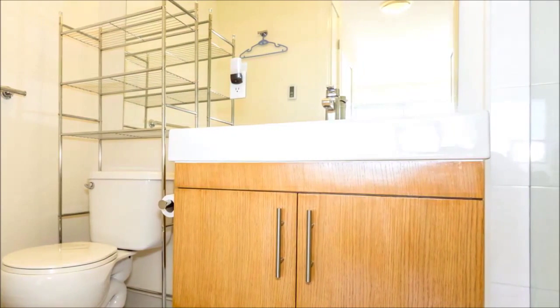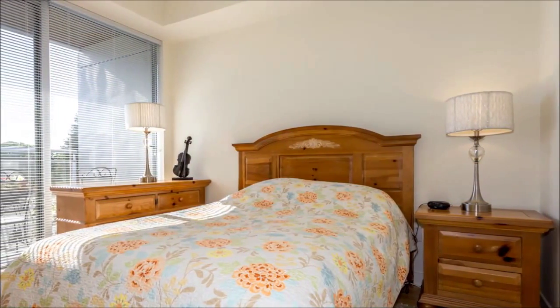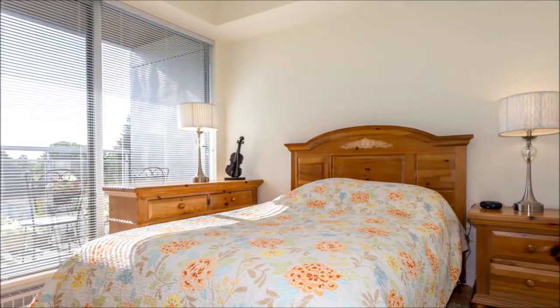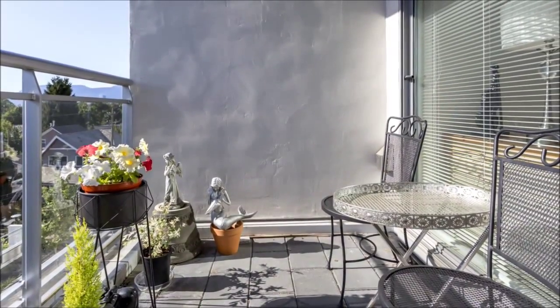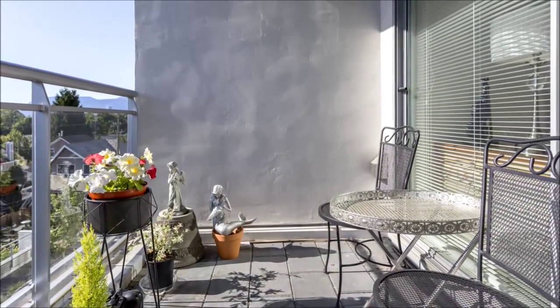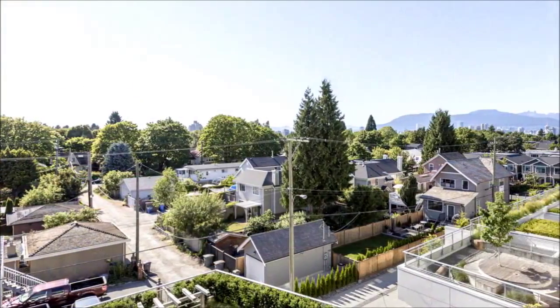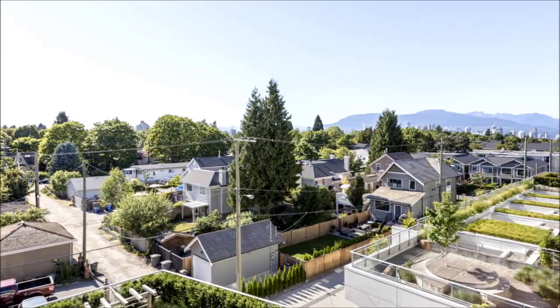Bedroom 2 also enjoys vast floor-to-ceiling windows and easy access to the balcony, making it especially enjoyable for overnight guests or family. This home boasts two west-facing balconies measuring about 40 square feet each. You'll love kicking back after work or on the weekend, grilling up a feast and dining al fresco. Every activity here is enhanced by unobstructed views of the mountains and city.